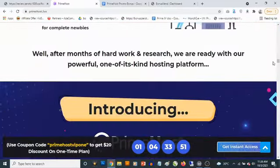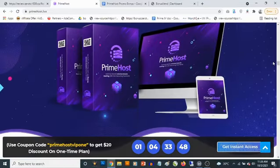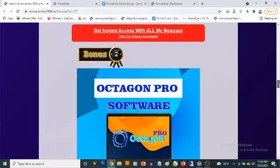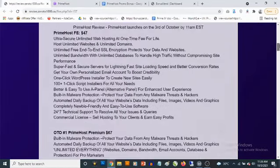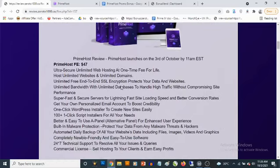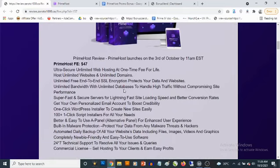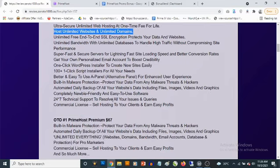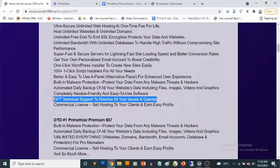So I'm going to show you the pricing right now, and also I'm going to let you see how PrimeHost works. So the front end goes for a one-time fee of $47. Bear in mind that there's no monthly fees for this. This is a one-time lifetime hosting offer you're going to be getting for this one-time fee. So you get to host unlimited websites and unlimited domains. You get access to all these features, 24/7 technical support.